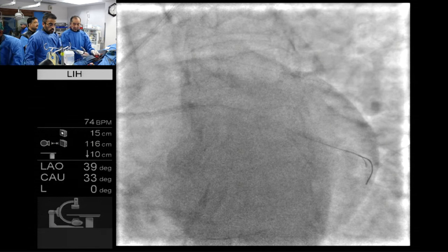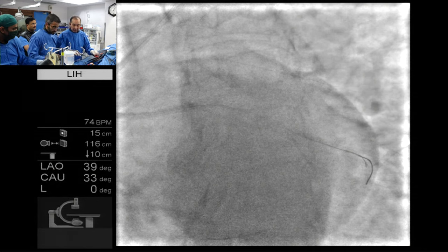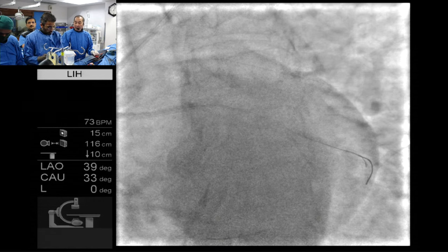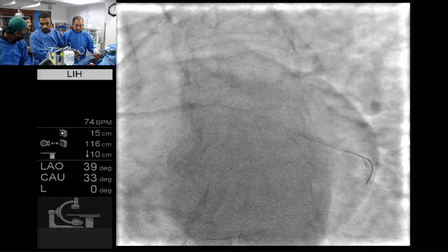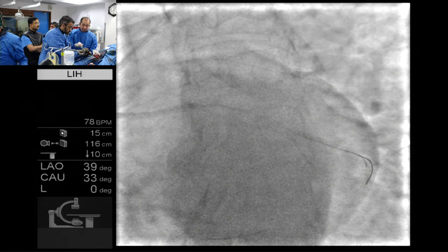ACT, somebody's had a look at it? Yeah, someone look at ACT. We had a Wiggle wire here. No. We had a Mitchell catheter, right? Yes, we had a Mitchell catheter. 2500. Right. If this is not working, I will change to a Mitchell catheter and do some Wiggle wire.